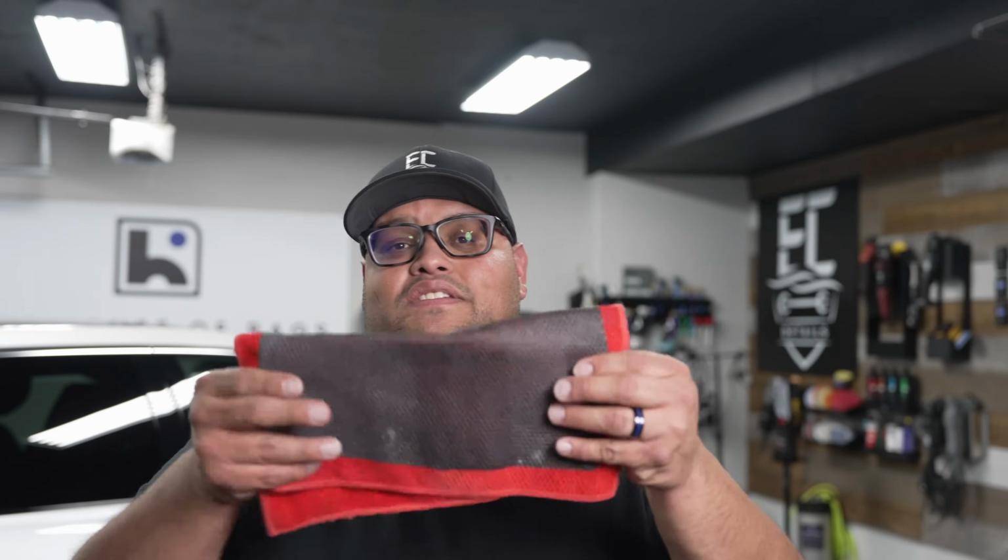This, timeless, okay? The decontamination towel is absolutely timeless. I use this for every single car. Wash, clean, seal, ceramics, everything gets that towel. One of the products in the line that I still always go to no matter what, and I always have a bottle laying around, is Incredible Suds.